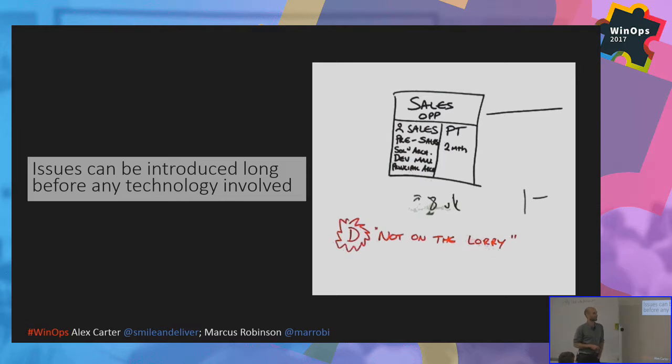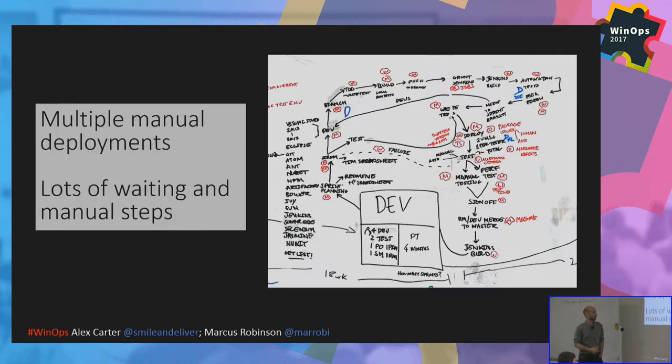So this feature took ages to develop. And the issue was the salespeople had sold it without speaking to anybody technical. They sold a massive contract and said, right, we need this feature, we've got someone to go and build out a proof of concept. The term used, I think it was Chris, was it? It was me. It was you, was it, actually? Yeah, not on the lorry. It should never have been suggested in the first place, which I thought was quite interesting. Multiple manual deployments.